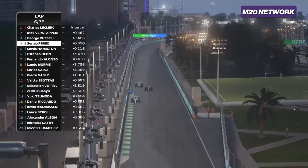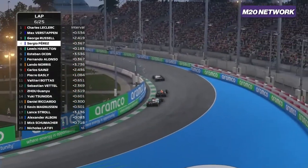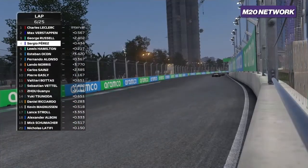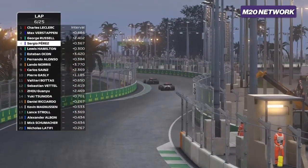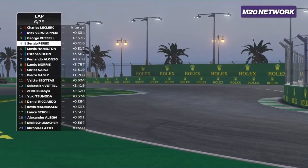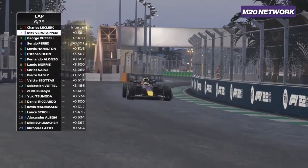Lewis Hamilton, though, he's going to try around the outside. No, he can't. He's not close enough. Perez shuts the door. Perez is now struggling without the DRS. As they head to the corners, Max Verstappen still in DRS range of Charles Leclerc, so the fight will continue.